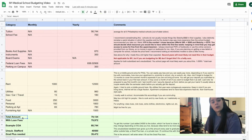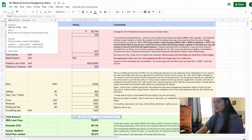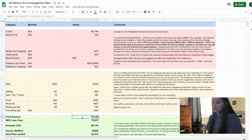We are at our total amount. So this category right here, I calculated by using the sum function in Google Sheets. You just click sum and then add a parenthesis, and then you click on all the different categories you would like to include in that sum. So that includes all my yearly expenses. That will give you the total amount of $79,134.